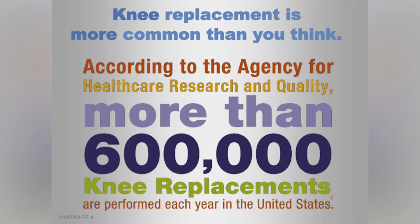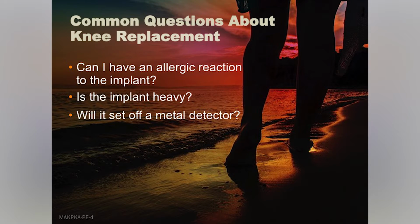So we talked about hip replacements, 300,000 a year. We're doing 600,000 knee replacements annually, and again, same idea that this is expected to double over the next decade or so. Questions, same sort of thing. Are they heavy? Can we set off a metal detector? Can you be allergic? The answers are the same. It's not very heavy. It will set off a metal detector, and it's exceedingly rare that you could have an allergic reaction to the implant.